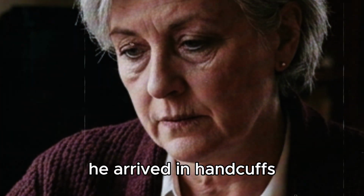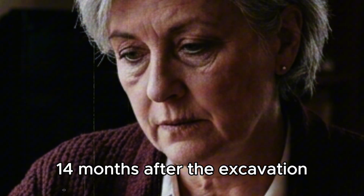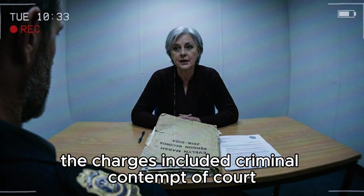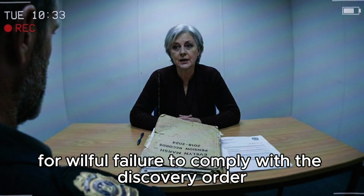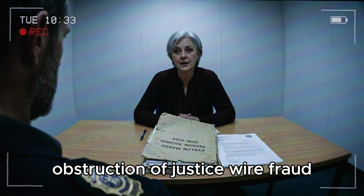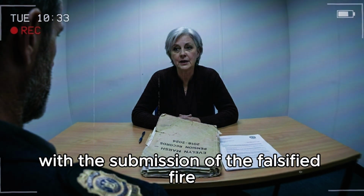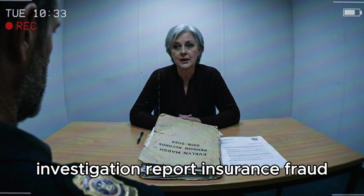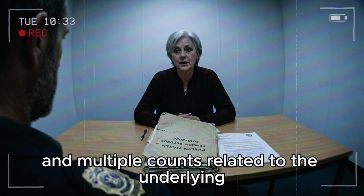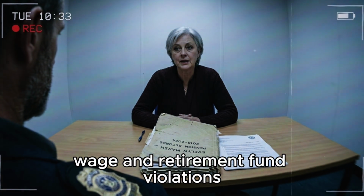He arrived in handcuffs at a regional airport on a Tuesday morning, 14 months after the excavation. At 14 Dunmore Road had been halted. The charges included criminal contempt of court for willful failure to comply with the discovery order, obstruction of justice, wire fraud in connection with the submission of the falsified fire investigation report, insurance fraud in connection with the fraudulent insurance claim, and multiple counts related to the underlying wage and retirement fund violations.